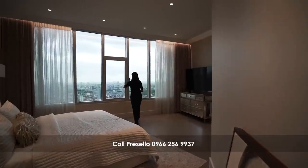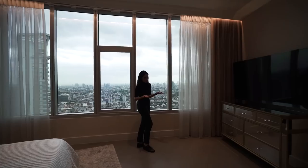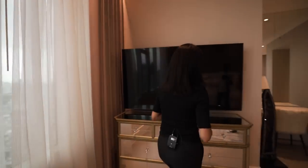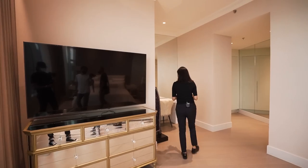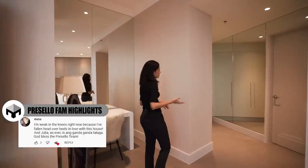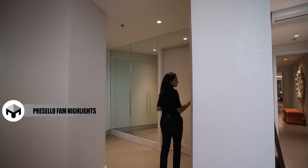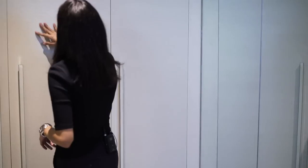Okay, so again, you have that view. The wall curves because the entire unit curves, or the entire architecture curves. We have enough space here for an entertainment unit. I think kita tayo lahat sa kinabuhi TV. And then space for your vanity. Again, high ceiling. You have a lot of mirrors that make the space feel even bigger. And then you have your wardrobe over here.